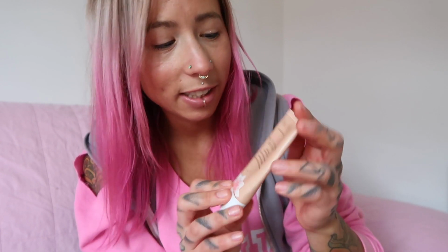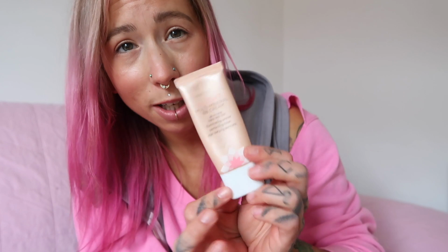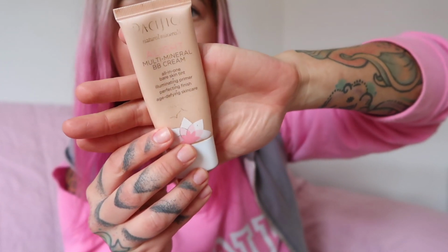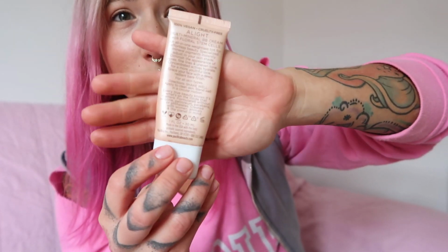Okay, so one of my other really favourite brands to use is Pacifica. They are an American brand. They're 100% vegan and cruelty-free. I really love their multi-mineral BB cream. This one I have been using for a little while, so some of the packaging has worn off a little bit, but I absolutely love this one.